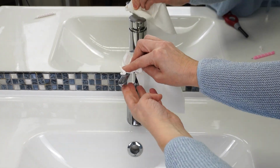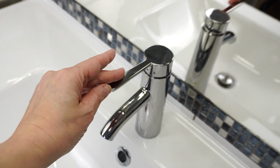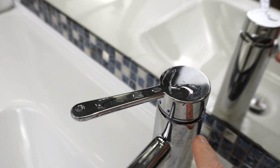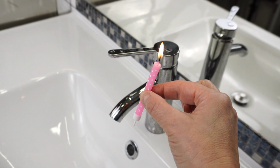What does this achieve? A layer of wax will remain on the faucet, preventing water residue from building up. The water will run off without leaving any traces. Every faucet will stay clean longer. You won't have to clean it as often. You'll save yourself time and nerves. And a clean faucet will be your calling card.